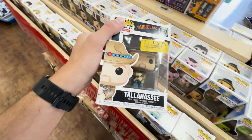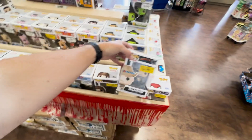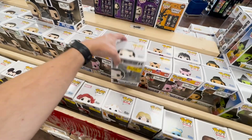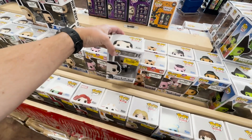If you know, you know. But Tallahassee right here, guys, from Zombieland. The Zombieland Pops are definitely some fun ones. They had a couple of them in stock as well. They had a couple of Edgar Allan Poe Pops too, which I haven't seen in a little bit. So that is definitely a cool one, guys.